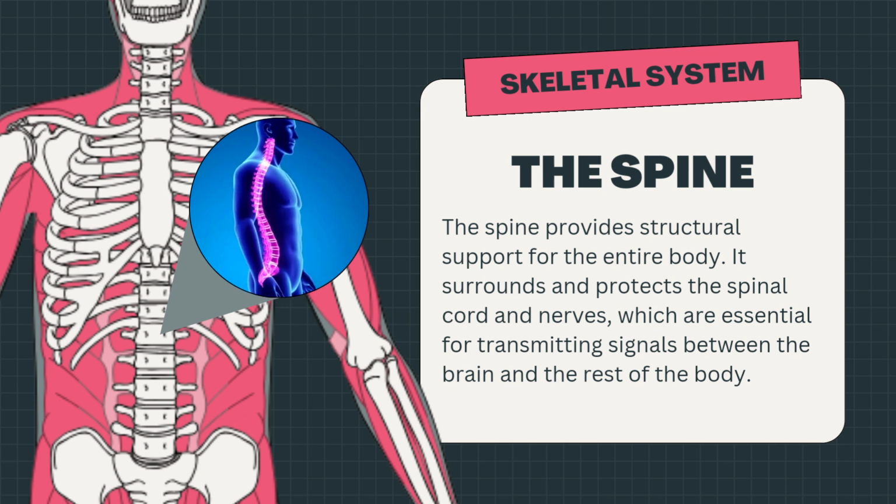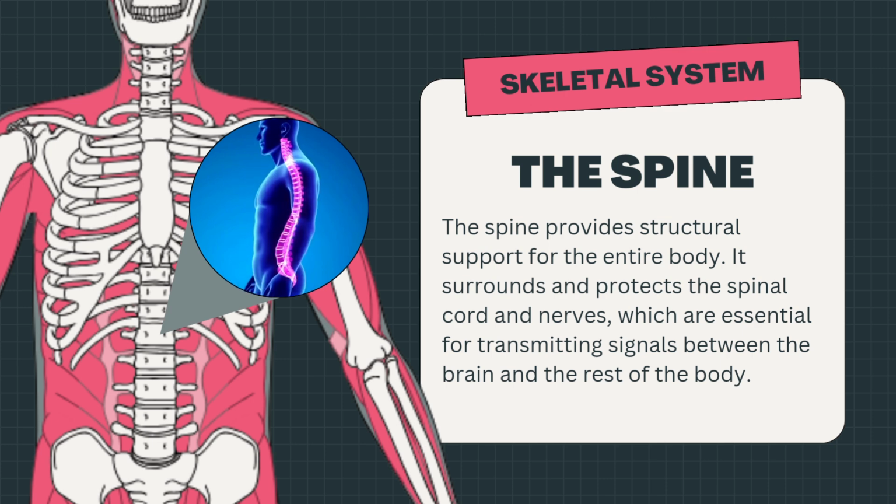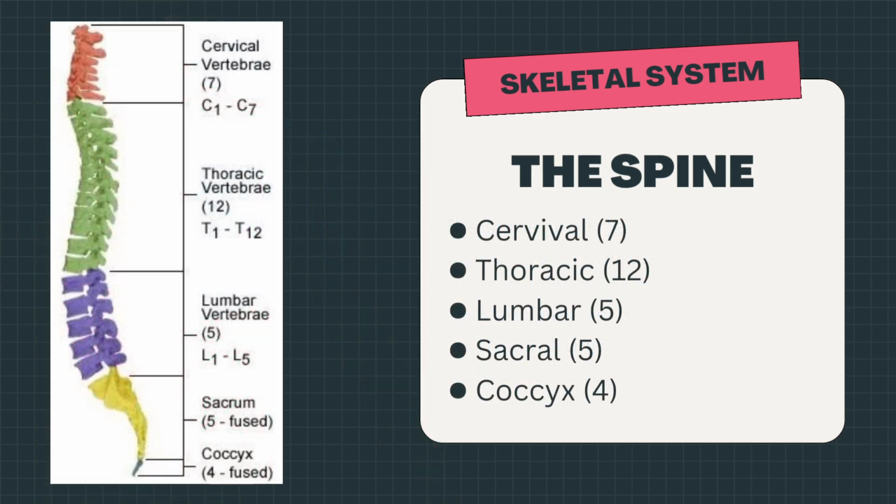Moving on, the spine, or vertebral column, is the central support structure of the body, providing both stability and flexibility. The spine is divided into 5 regions: the cervical, thoracic, lumbar, sacral, and coccygeal regions. Each plays a unique role in supporting our body and allowing movement. Starting at the top, the cervical spine consists of 7 vertebrae in the neck, allowing for a wide range of head movements. Next is the thoracic spine, made up of 12 vertebrae.